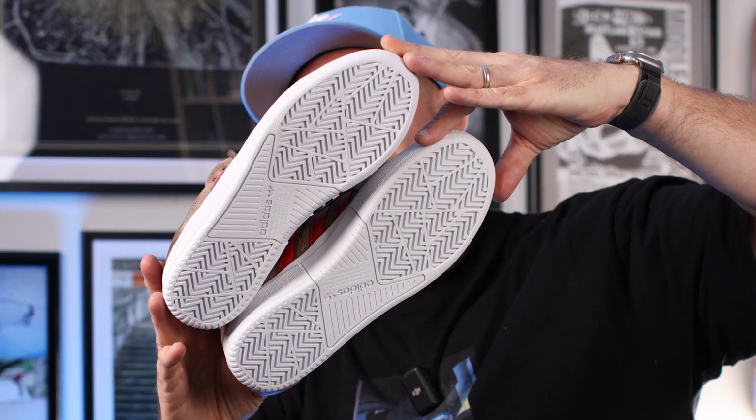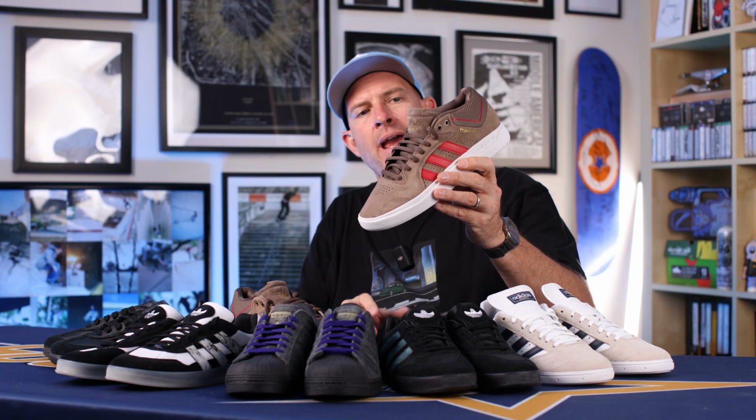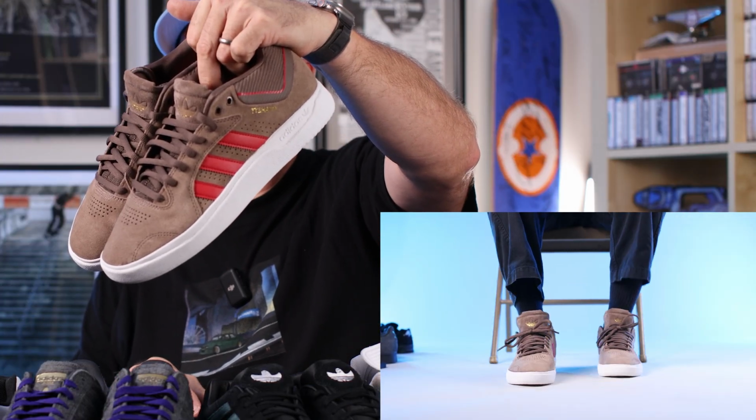This is going to be another nice thin cup sole. This shoe was designed at length with Scott Johnston during his tenure there at Adidas. He's working with Tyshawn on what he wanted, and they did a good job, man. This shoe's been selling well, doing its thing. I believe this shoe is also $89.94 or even $84.94 at SouthsideSkateShop.com.